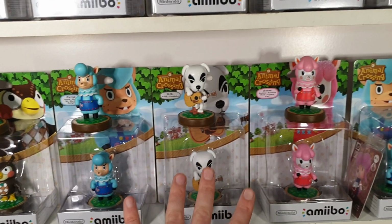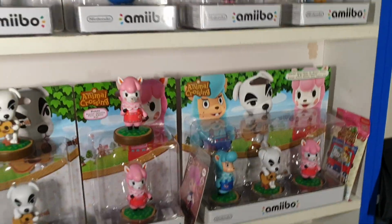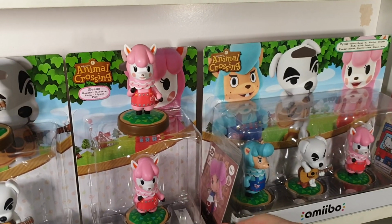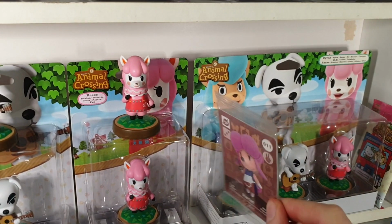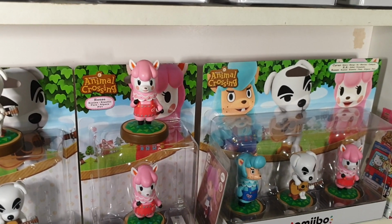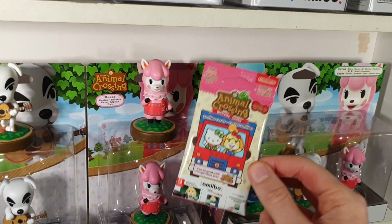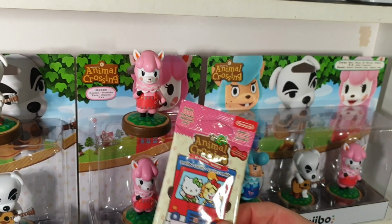And then we have these that were released individually or as a 3-pack, so I have the 3-pack as well. We have a few amiibo cards. This one came from, I want to say Amiibo Party, the board game one that they did. And then we have the Sanrio pack, the re-release with all of them inside.